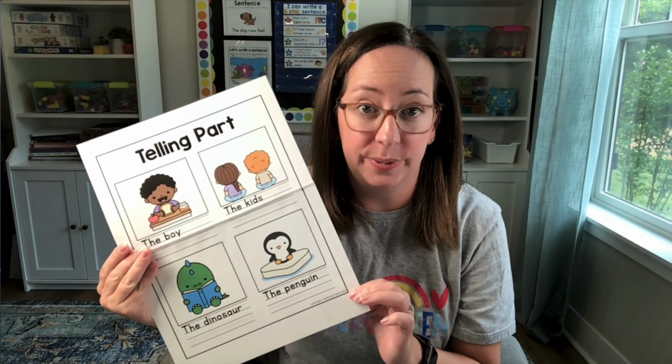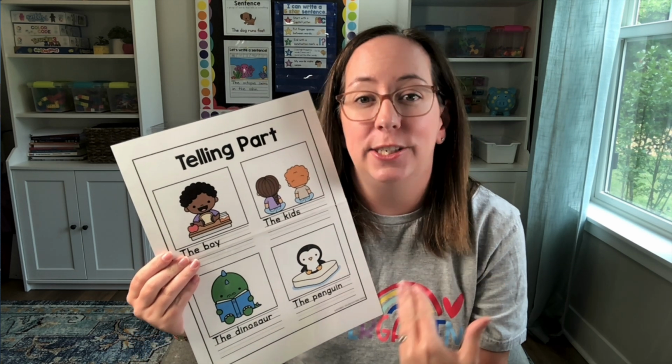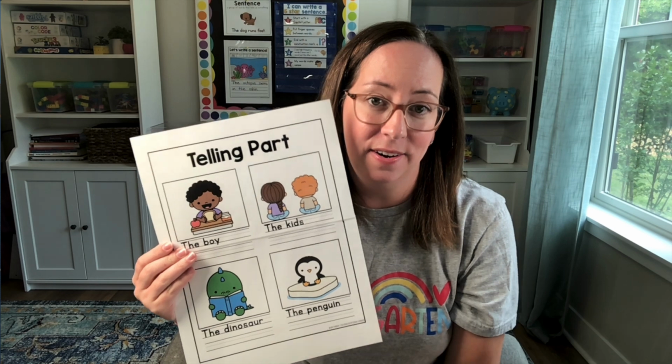So they don't have to fill out the worksheet while you're doing it. Or maybe the first day, you break the lesson into 2 parts. And the first day you do it together. And then the next day you give them their own telling part worksheet, and then they have to find the telling part on theirs, or they have to name the telling part on theirs, if you will.